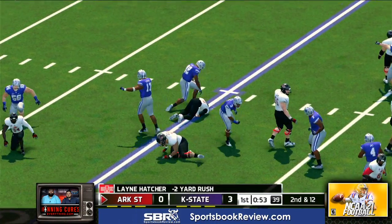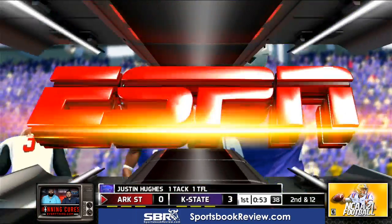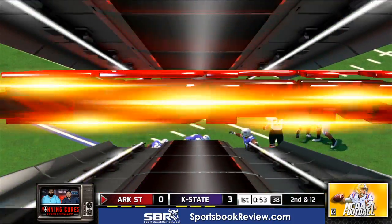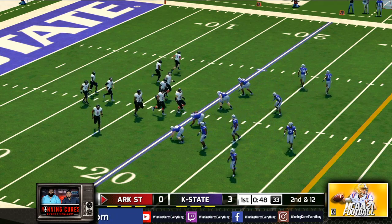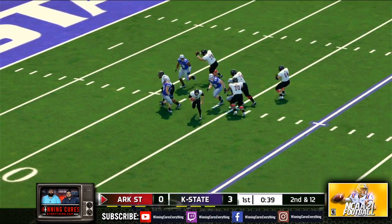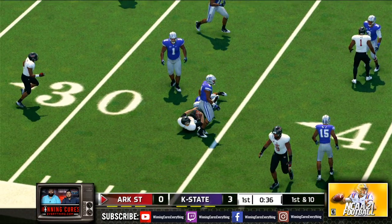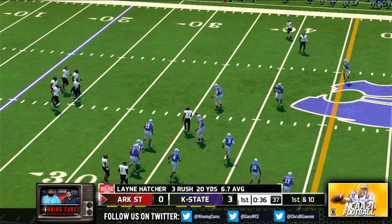He tackles him for a loss. From their own 20-yard line, second down. Pressure coming. Big opening. And he's taken down at about the 35. He made a real nice play on that one.